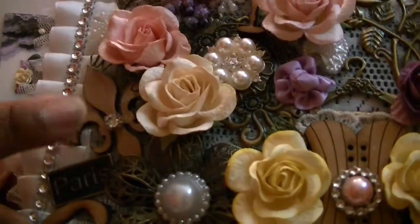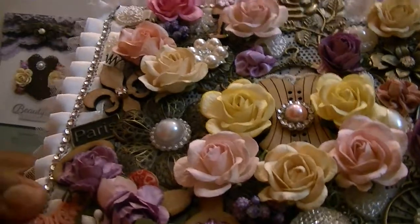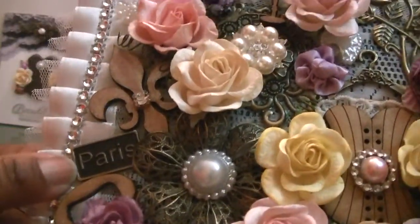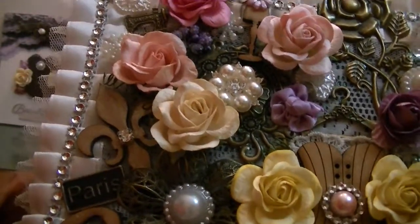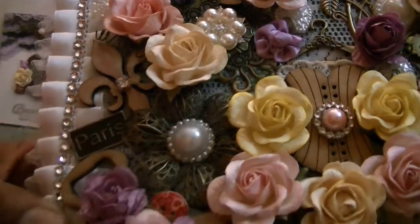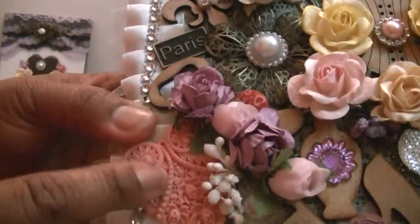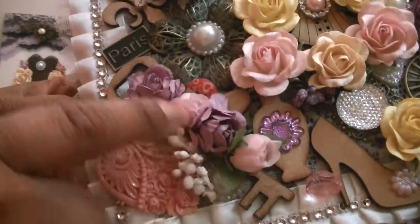So this fleur-de-lis and all the wood pieces, I used a pen from my stash to make them super sparkly. This Paris here is from Memory Making Crafts, but this was a gift from Dee. But she purchased it from there. The metal flower piece here is also from Dee, as well as this pearl. These flowers here, the purple and these pink ones, those are all from Natasha's Scrapbook Corner. This piece right here is from Dee's shop. This is a key that actually goes from here to here.